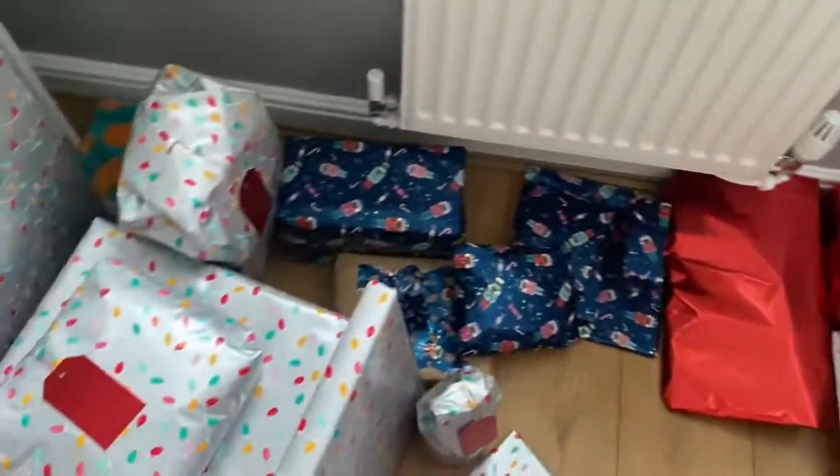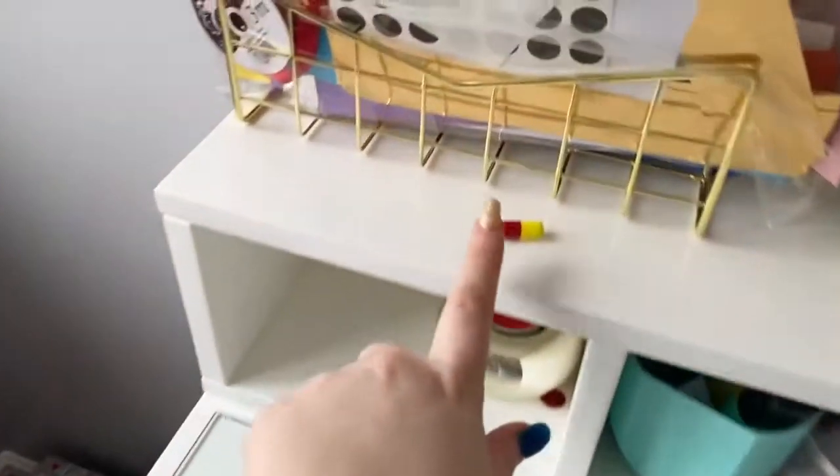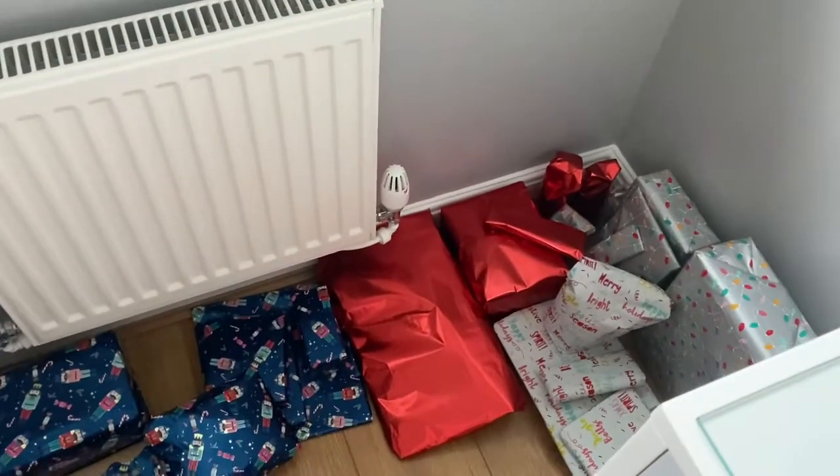But yeah, I'm really excited now. Feel a lot more productive now that everything's wrapped. So I think I'm gonna crack on, don't mind my cold and flu tablet, I'm gonna crack on making Christmas cards, and then I think I'm gonna bake later as well.